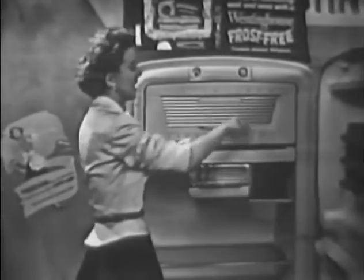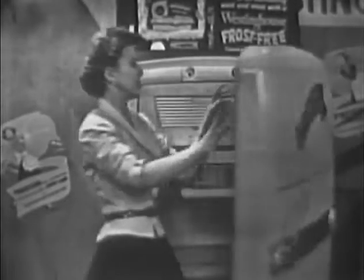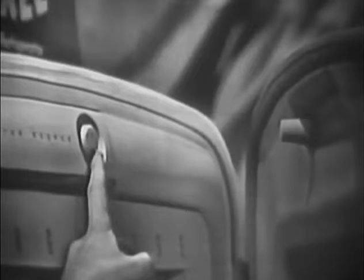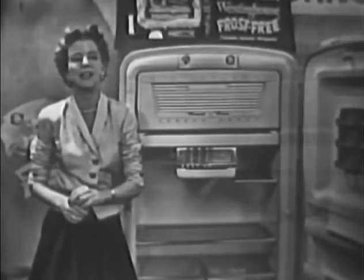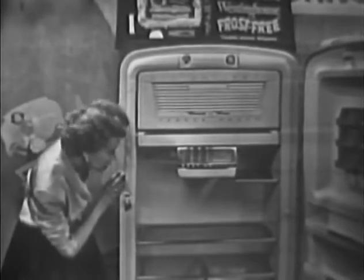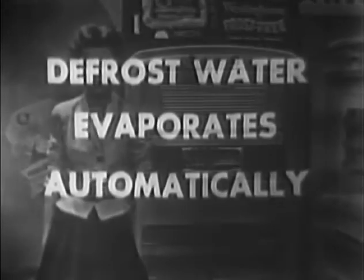And here's the reason. It's the magic counter button, the sign of the frost-free system. You never touch it. Every time you close the door, this knob pushes this button. And the moment that frost forms on the freeze chest, the button automatically gives a signal that starts the frost-free system working. And it defrosts so fast that your frozen foods always stay safely, firmly frozen. And if you look in the frost-free for a drip pan or a jar to empty, you won't find one. The frost-free doesn't need any because the defrost water evaporates automatically.